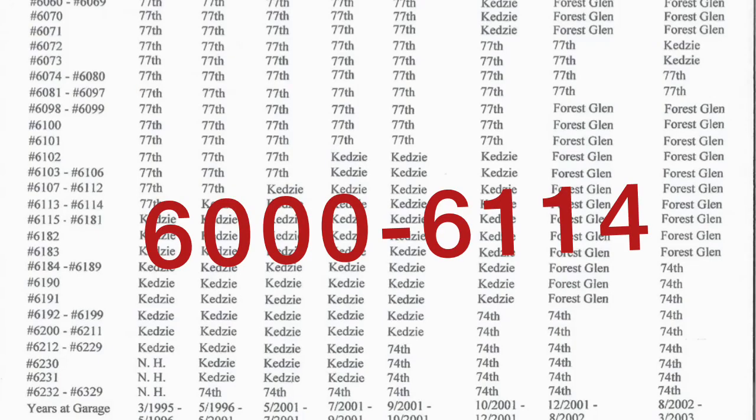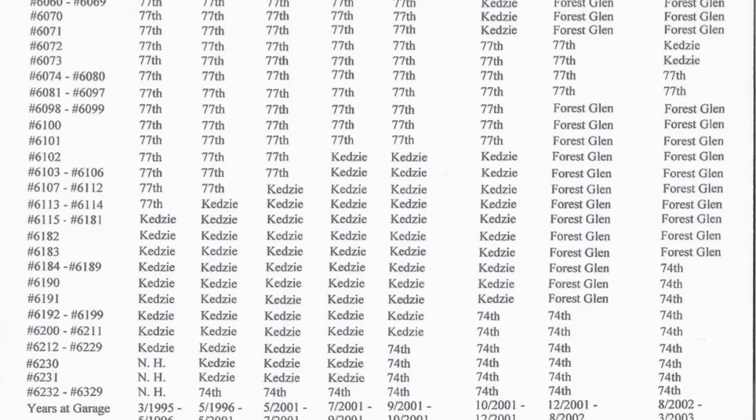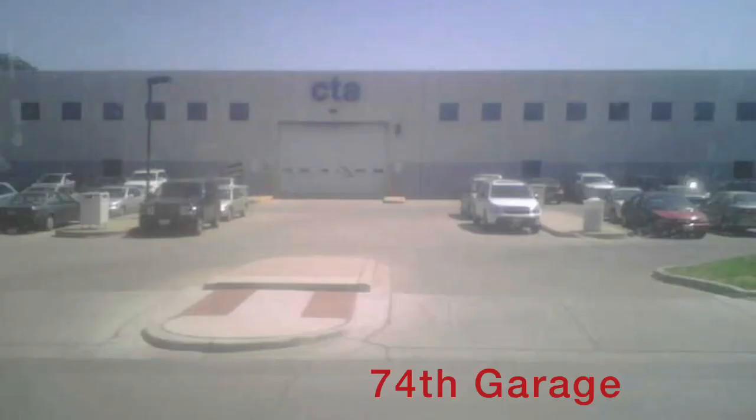6000 to 6114 was subsequently delivered to the 77th Street Garage, while 6115 to 6229 was delivered to the Kedzie Garage. 6230 and 6231 were subsequently delivered to the Kedzie Garage in May of 1996, while 6232 to 6329 were delivered to the 74th Street Garage in May of 1996.